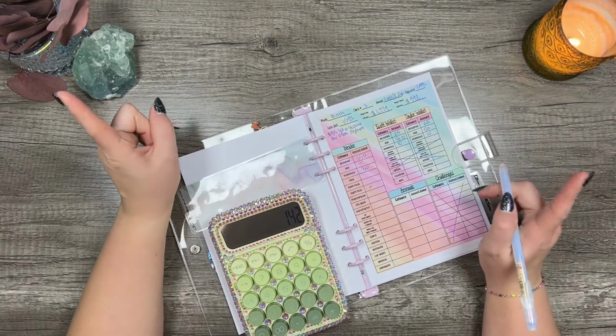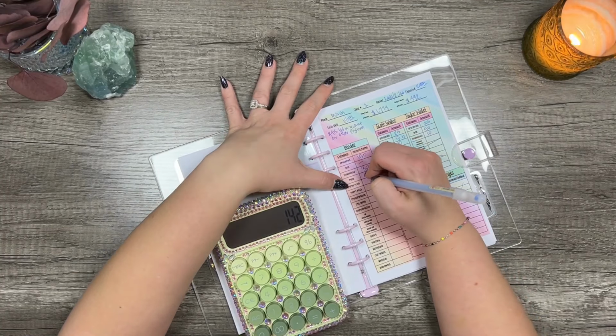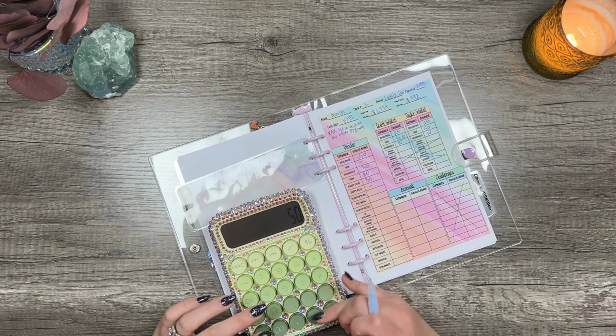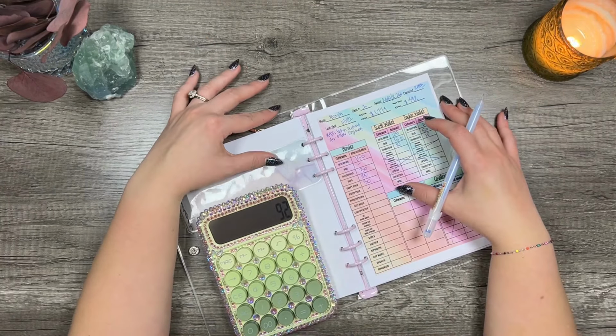And then for household, we are doing $10 each in our wallet and then $30 into the binder. Pups are a necessity for us. So our pups are getting $20 in their puppy envelope and $30 for food. So that should be a total of 50. Perfect. Okay, so that is our main priorities taken care of.